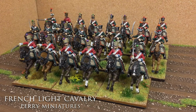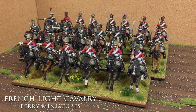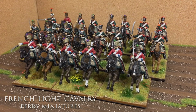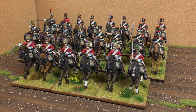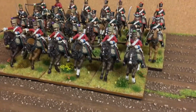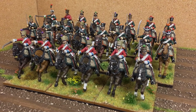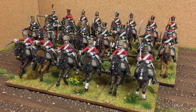Today I thought I'd share with you my French Light Cavalry. These are all 28mm plastic Perry Miniatures figures, all made using the Chasseur à Cheval box set, although the six figures at the front are meant to represent hussars, albeit in campaign uniform instead, which is possible to do using that box set. And it went together very nicely. Yeah, very nice set indeed.